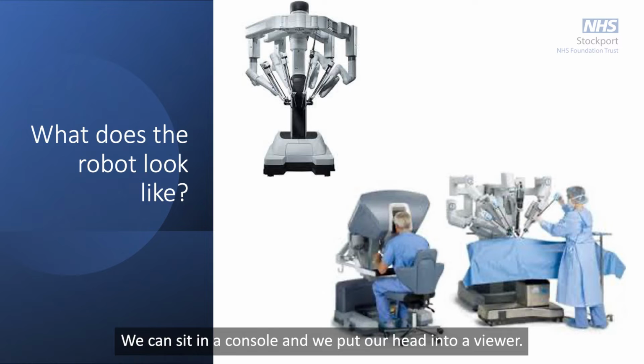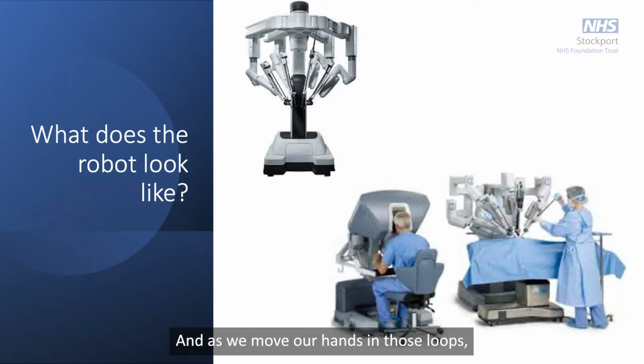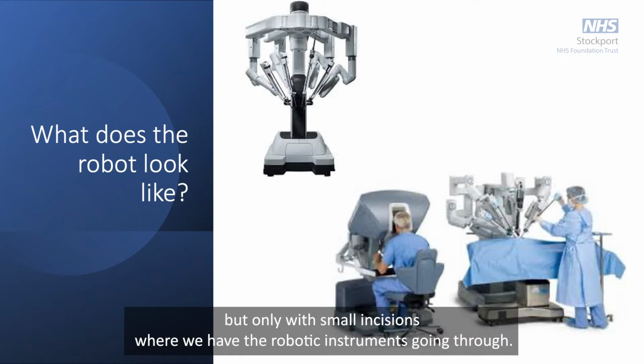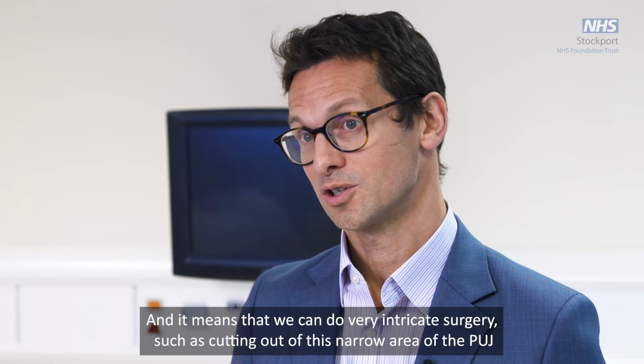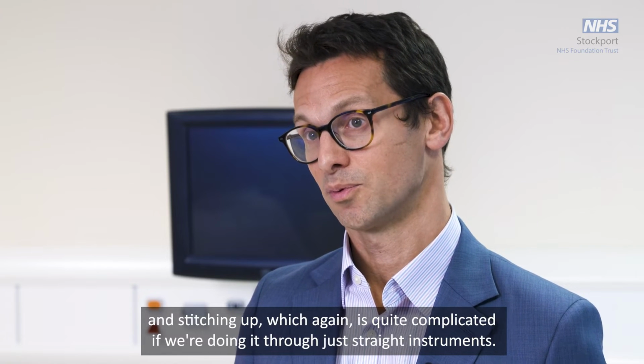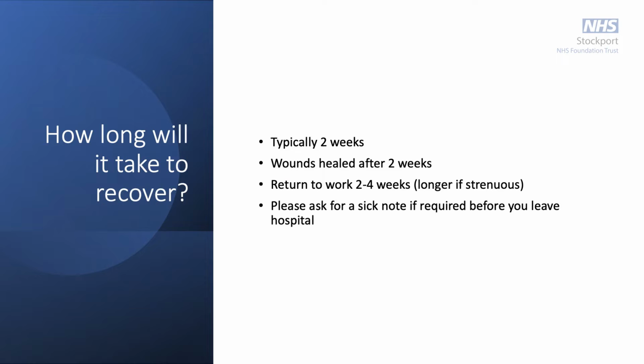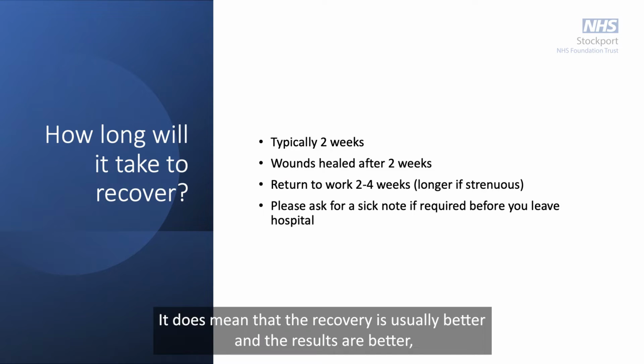We can sit in a console and we put our head into a viewer. We have a picture inside you, and we can put our hands into small loops, and as we move our hands in those loops, it moves the instruments inside you. What this means is it's like having hands inside you, but only with small incisions where we have the robotic instruments going through. And it means that we can do very intricate surgery, such as cutting out of this narrow area of the PUJ and stitching up, which again is quite complicated if we're doing it through just straight instruments. It does mean that the recovery is usually better and the results are better.